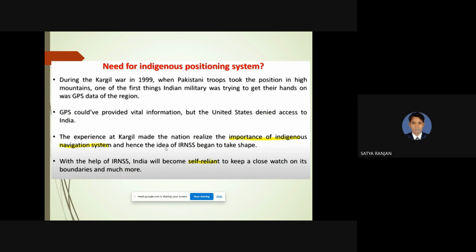Why is an indigenous positioning system needed? During the Kargil war in 1999, when Pakistani troops took positions in high mountain areas, one of the first things the Indian military tried to get was GPS data on the region. They relied on GPS information, which has high accuracy, but GPS could not provide the vital information, as the United States denied access to the high-accuracy military signals. The experience of Kargil made the nation realize the importance of an indigenous navigational satellite system. After that, the idea of creating IRNSS began. With the help of IRNSS, India will become self-reliant. So after that, it was created.